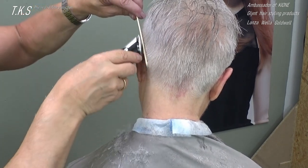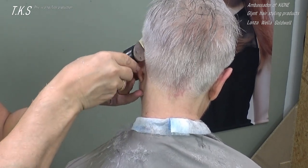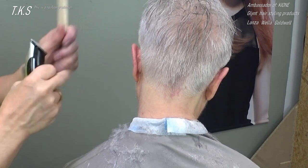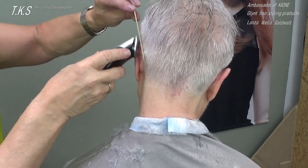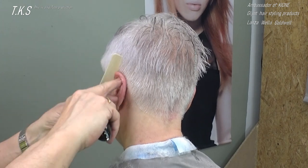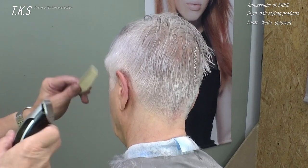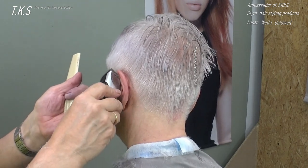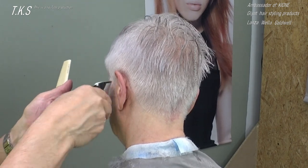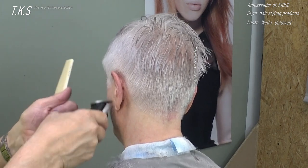So if you go to the line of cutting again, turn my comb around. Create a nice circle around her ears. With the tip, I create a softness into the side beard.